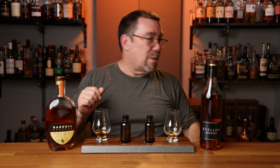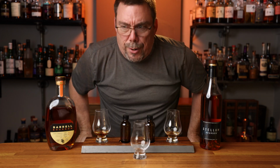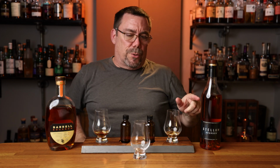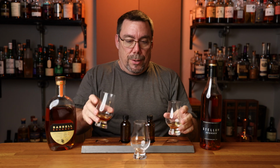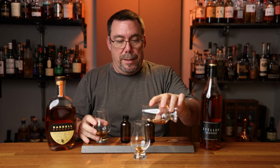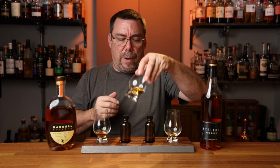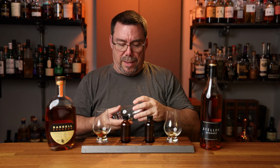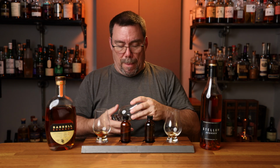Let me go ahead and grab another Glencairn and mix these really quick, or blend them. All right, so I think I got the proof on this one, not on this. I think I nailed that they were bourbons. So let's go ahead and get these things blended. And since these are very close in profile, I don't seem to think that this would be any different than the two of them individually.